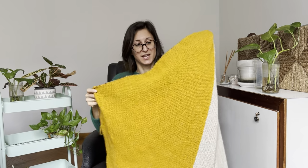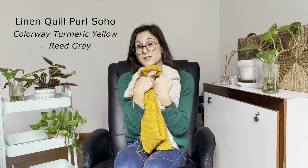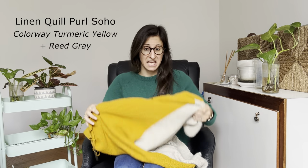I'm actually using the official proper recommended yarn for this, and that's Purl Soho Linen Quill. I'm using it in color Turmeric Yellow and Reed Grey. And I do like it. I don't think it's mind-blowing yarn. Many, many people love it, and I do love it too. I'm not sure if I would buy more. I think I would be very happy with another half and half wrap in the future, but I think I would go for another yarn, maybe a more woolly wool. This is called Linen Quill, so it has linen as well and other mixed fibers, and it's not super woolly.